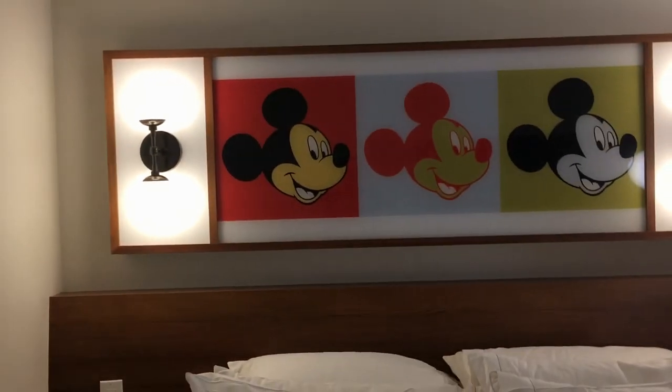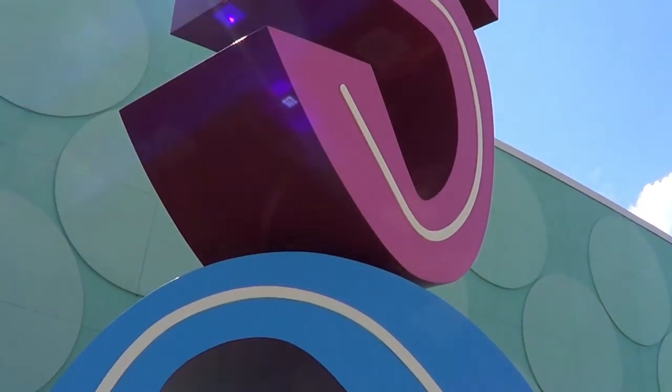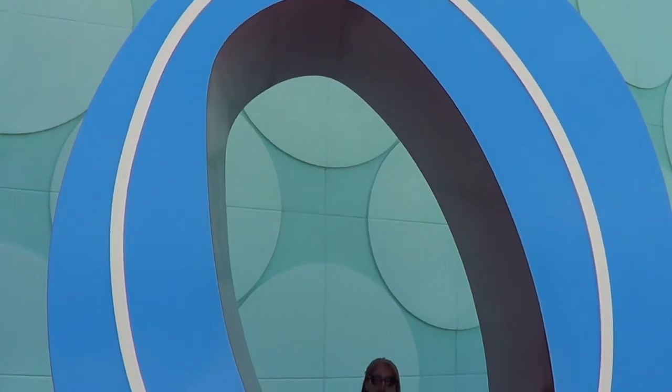Just clean. We just checked in. Couldn't have had better timing. So this is our room. Hello everybody. Welcome to Vacations in Florida. And we are at Pop Century. And look what I found in the middle of a zero.